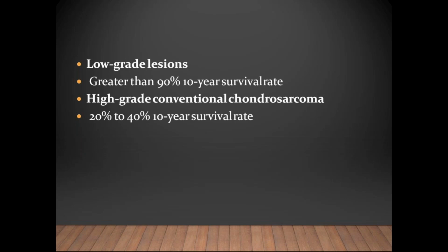So in low-grade lesions, there will be greater than 90% 10-year survival rate. But in case of high-grade conventional chondrosarcomas, there will be only 20 to 40% 10-year survival rate. Meaning 60 to 80% of the cases result in mortality.